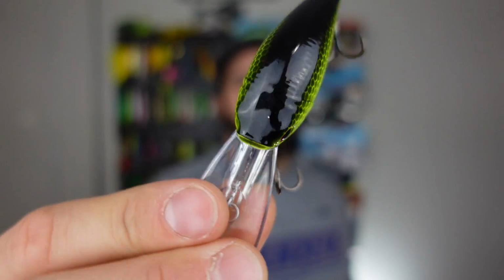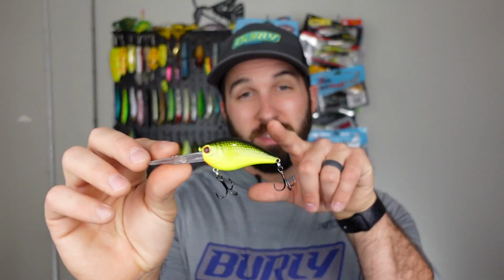Love fishing that thing. We also had the Vicious Fishing crankbait.